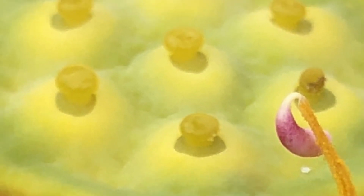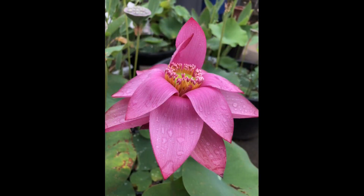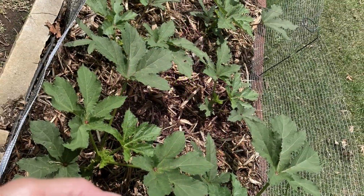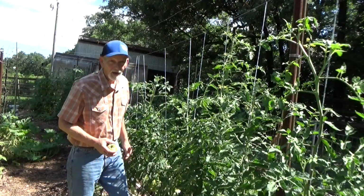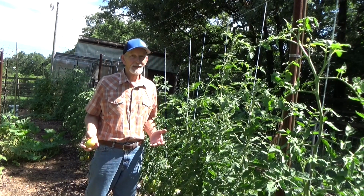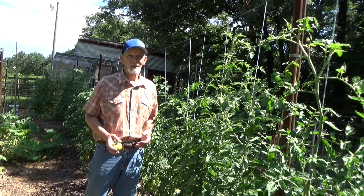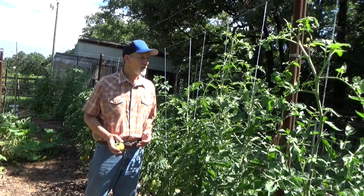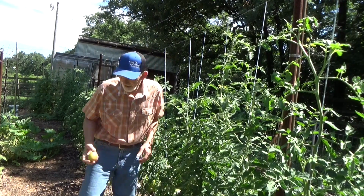Even with the heat and the rain, Scott and Virginia are having a great year with lotus. And their okra have started to produce very well. Thank you guys for sharing. I'm telling you, our friends and neighbors are absolutely amazing. This is where we get ideas. This is where we get inspiration. This is where I get motivation to come out here every day. They're almost as amazing as how fast the tomatoes grow in this weather.